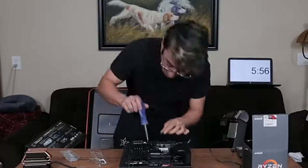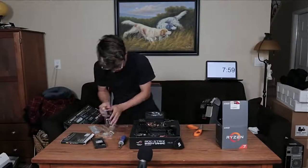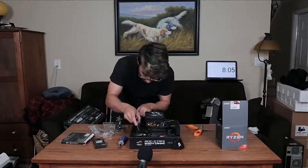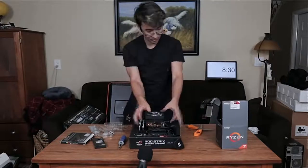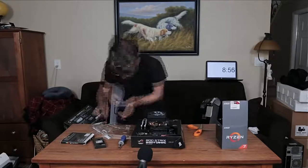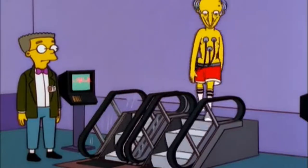Why did no one tell me that I was screwing the brackets the other way? I'm just gonna go second and fourth. Screw it in the case now. Oh, no, M.2. I need my small screw. Why didn't I have my tools prepared? Why did no one remind me? I am a big boy.